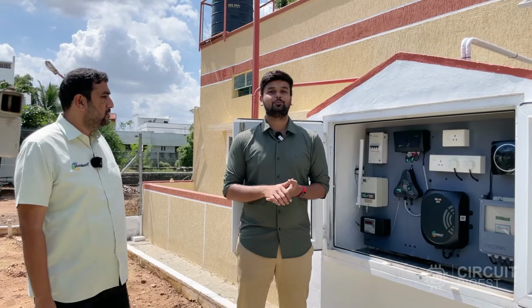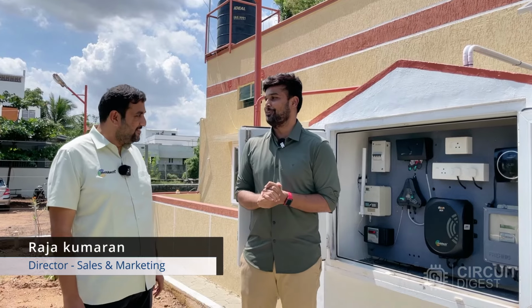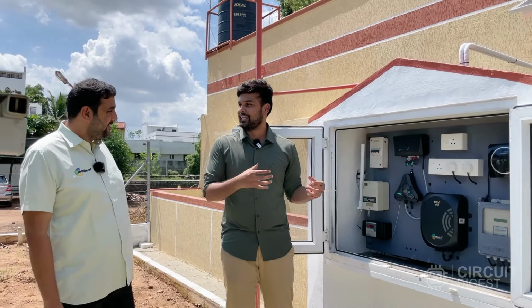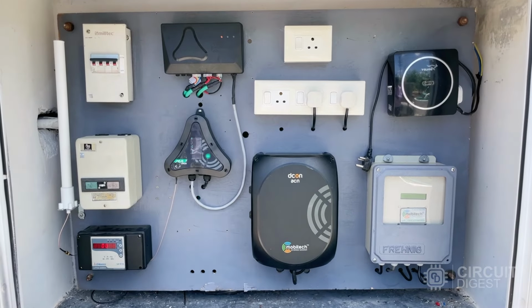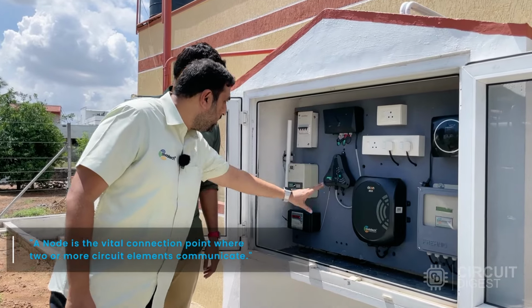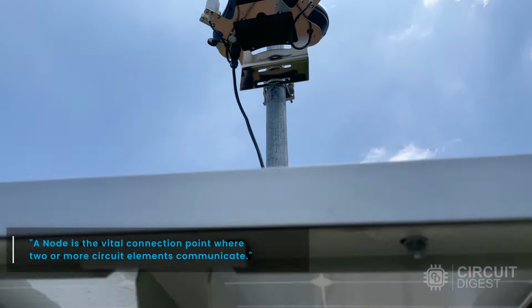This is a demo farm set up by Mobitech Technologies, and to explain all of that we have Mr. Rajakumaran, Director of Mobitech. So thank you sir for joining us. I can already see a lot of sensors and controllers placed on this farm. Can you tell us what all these are? This is a typical setup of the smart irrigation system. And these are the nodes, and these nodes collect the data from the master control unit through wireless. I will let you know what is happening over there.